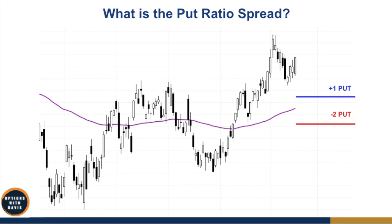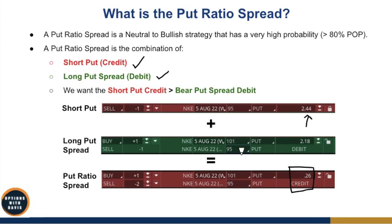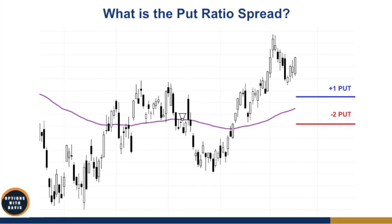Now, if you were to take a look at the chart, you will see it visually that it basically looks like this, right? So you have one long put and then you have two short puts, and usually for the put ratio spread, the two short puts are at the same strike. If you can see this previous slide down here, you have the short put in the put spread, and then the short put, they are both the same strike. So that is why you will see on your chart most of the time that there are two short puts at one area and then one long put.